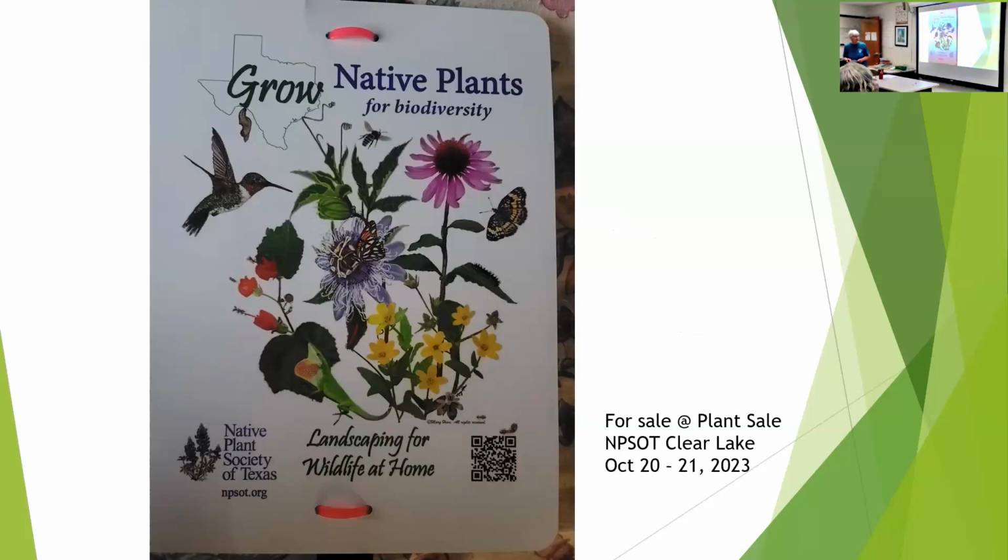This is a new sign that our chapter, one of our gals, Mary Horn, has designed, and this will be for sale at the plant sale, October 20th and 21st. And this is also available in Spanish. So if your community, and I was going to say, Cheryl, when you talk about putting signage, don't mow, put that in Spanish too. So this is going to be available then. The plant sale, October 20th is Friday, 4 to 6. And then Saturday morning, 8 to 10.